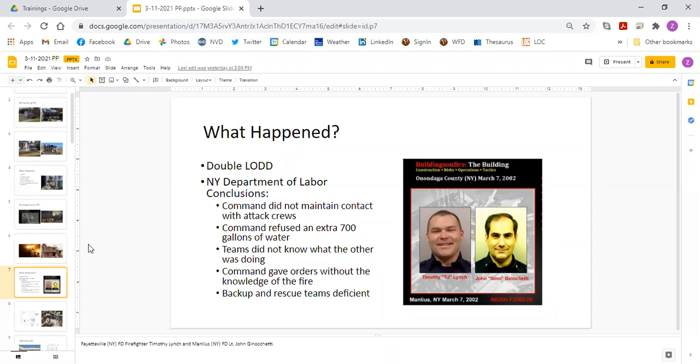They note that command did not maintain contact with the attack crews. So you notice when I talked about they went in the basement, they came back up, they went through the garage. The attack crews and command, he didn't know where they were at all times, and they didn't give a lot of reports on what was going on with the fire.